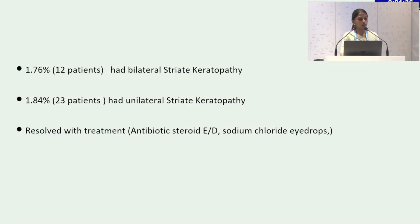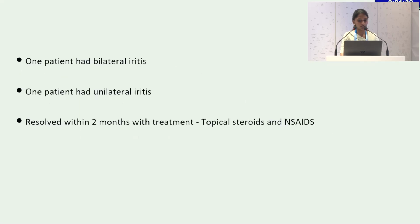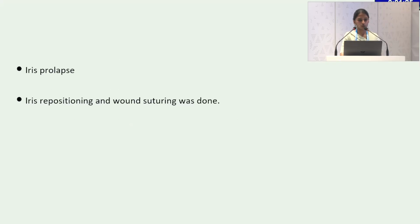And a few people also had striate keratopathy, again resolved with extra antibiotics and NSAID and sodium chloride drops. Bilateral iritis and unilateral iritis was also noticed, but again, it resolved quite quickly. Iris prolapse was noticed in 1 patient where we had to reposition and suture the wound. It was noticed in manual SICS.